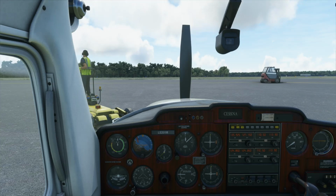Jacksonville Center, Lima Sierra 201 Romeo. Ready to copy at Gainesville Regional to Cedar Key with information India. Cessna Lima Sierra 201 Romeo, Jacksonville Center, cleared to the Cedar Key Airport as filed. Maintain 3000, expect 6000 10 minutes after departure. Departure frequency is with me, squawk 5527, read back squawk only. Squawk 5527, Lima Sierra 201 Romeo. And Cessna 01 Romeo, your read back is correct. You can expect runway 11 for departure. Call back ready for taxi. 201 Romeo, we copy.